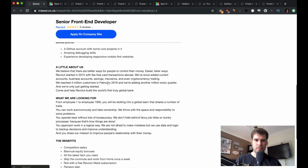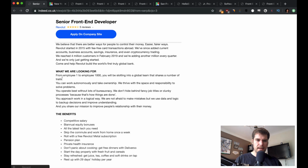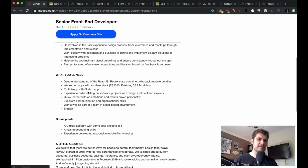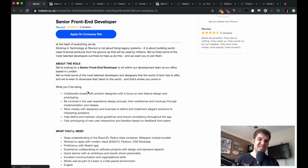So let's skip right to the bottom. What do they mean by senior? Or what are they looking for as a senior? We're looking for an employee 1 to employee 1,000. Okay, cool. What you'll be doing. They don't say how much experience you need, but they give you a pretty good idea of what you need to be able to do.